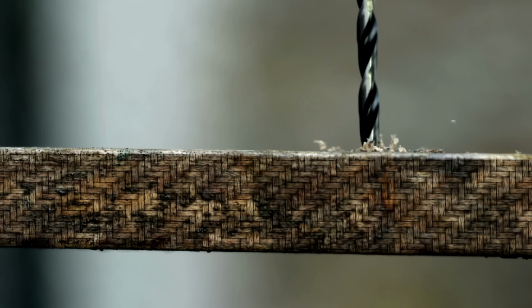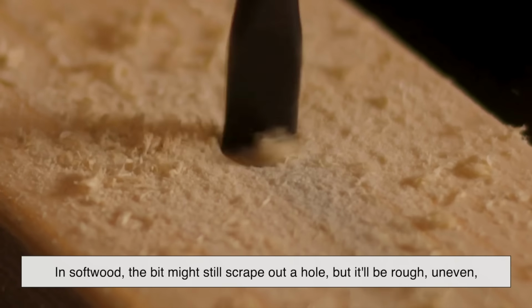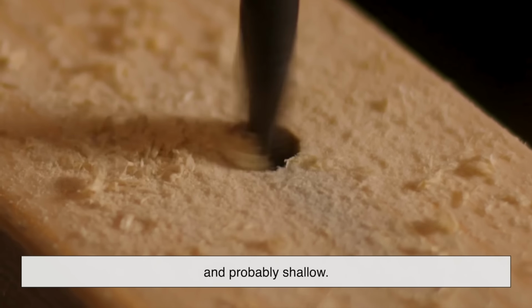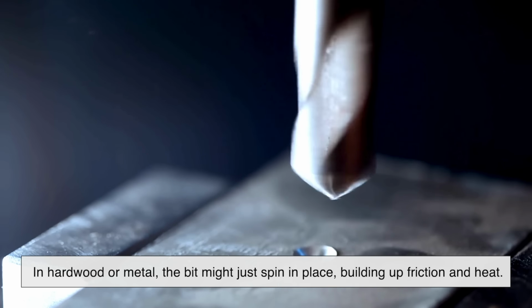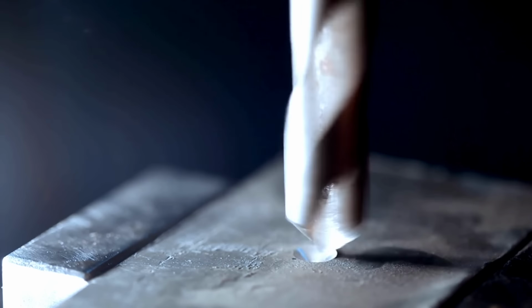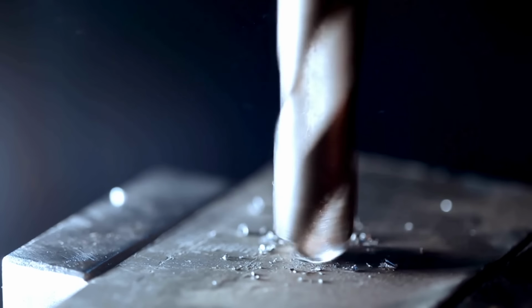Now, what actually happens if you try to drill in reverse with a standard bit? It depends on what you're drilling into. In softwood, the bit might still scrape out a hole, but it'll be rough, uneven, and probably shallow. In hardwood or metal, the bit might just spin in place, building up friction and heat. And that heat is bad news. It can dull the bit fast, and if you're really unlucky, it might even snap.